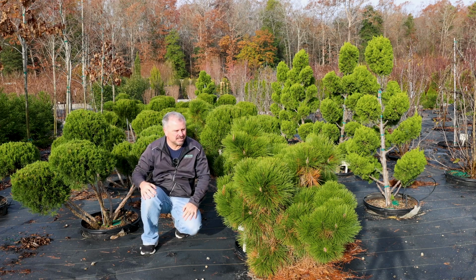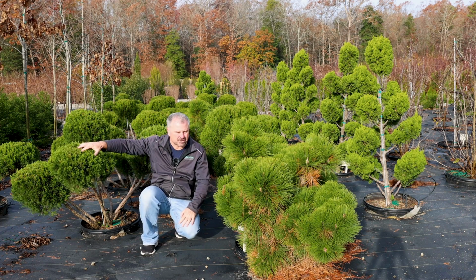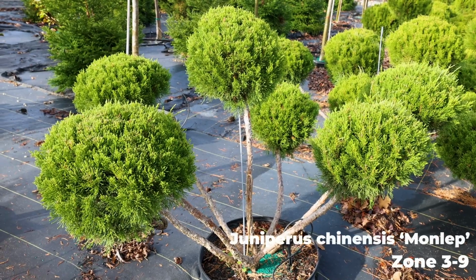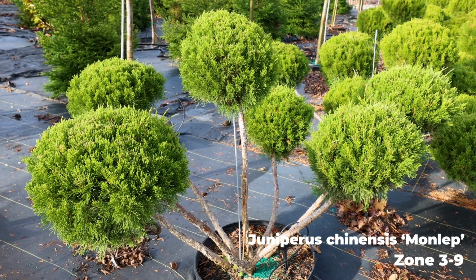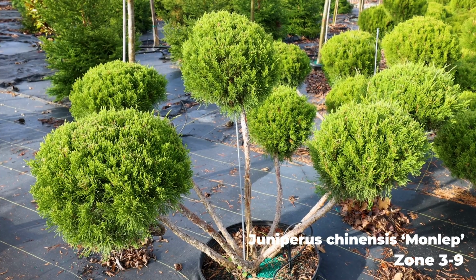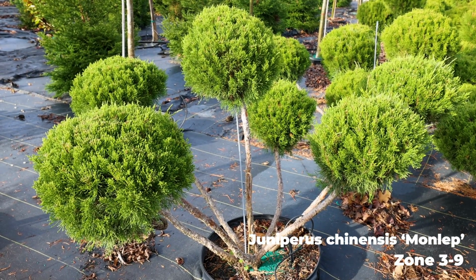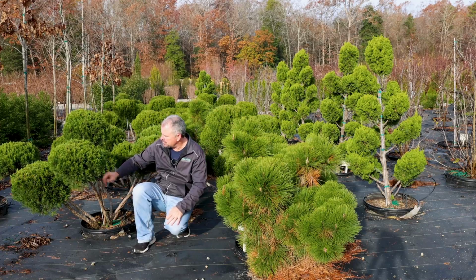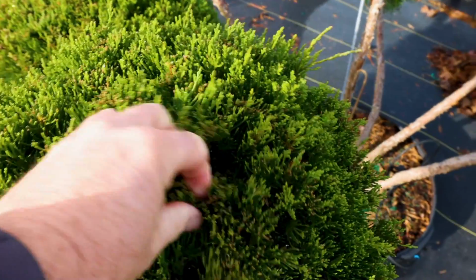Here's 3 more interesting conifers. This is another ground cover juniper called mint julep that's been turned into pom-poms, and this one's in a 25-gallon container. It's got some age on it. I imagine this one's not inexpensive, but the amount of work that's gone into this is just incredible.